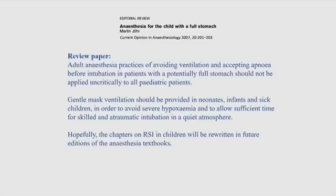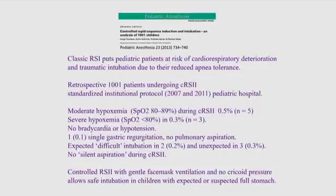So there has been a talk between pediatric anesthesiologists to modify this way of doing the classic rapid sequence induction. And Dr. Jöhr here from Switzerland says, hopefully the chapters on RSI in children will be rewritten in future editions of anesthesia textbooks, and I am supporting this idea, and they should be.